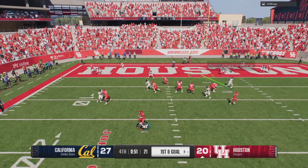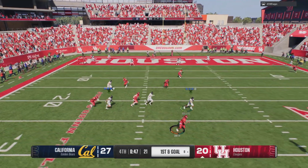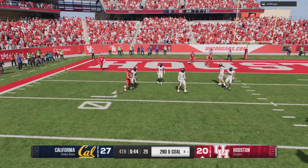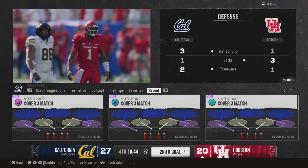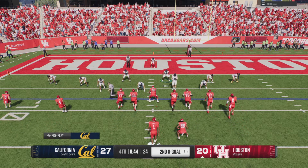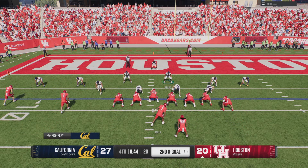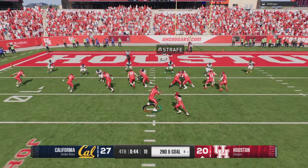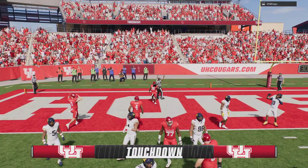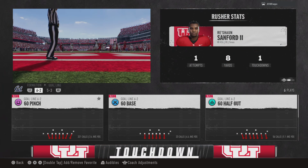Off the play fake on 1st down, wants to throw. Got away from trouble and got rid of it. A little floater there that falls incomplete. Defense rose up deep in its own end on that last play. Now a 2nd and long coming. The run up the middle, trying to find his way to the goal line. And he runs it in for the score. Touchdown, Cougars.